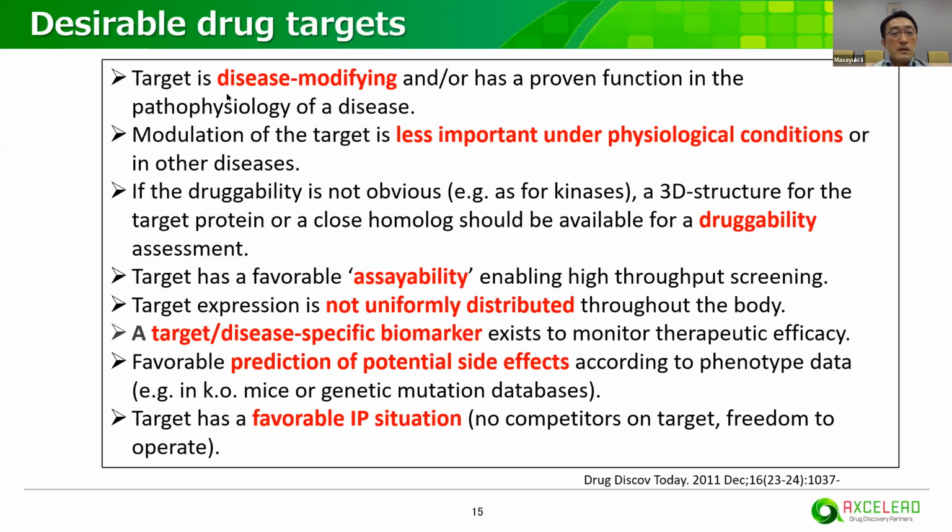This table shows the summary of the desirable drug target profile. The first one is disease modifying. The target should be disease modifying. I think this is the most important for therapeutics. And the second one is less important under physiological conditions. That is for safety, from the safety viewpoint, and the druggability.